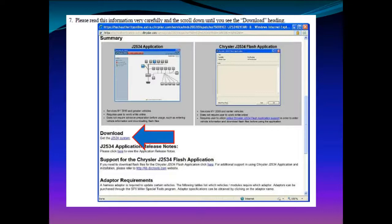Now, we talked about loading software on your PC when we first talked about this a little bit earlier. I told you that you need to make sure that whatever tool you purchased, you loaded their software onto your PC so your tool will work. Well, Chrysler also requires that you load their software onto your PC so their system can interface with your PC or laptop. We're going to do that by clicking this button that says Get the J2534 System Download.